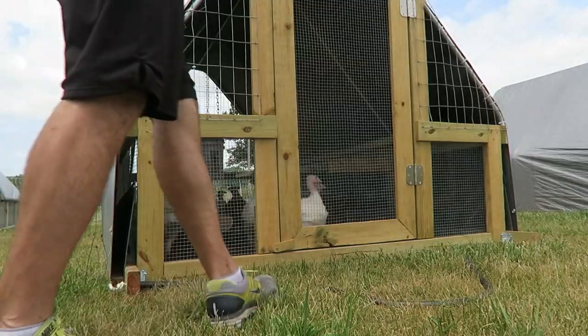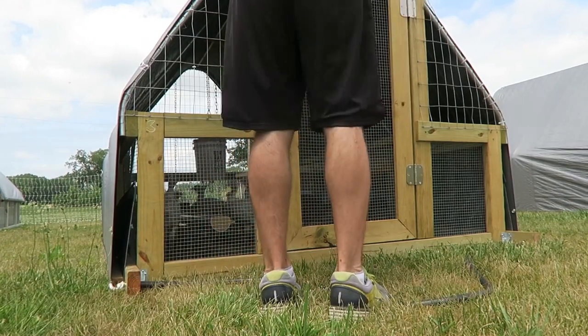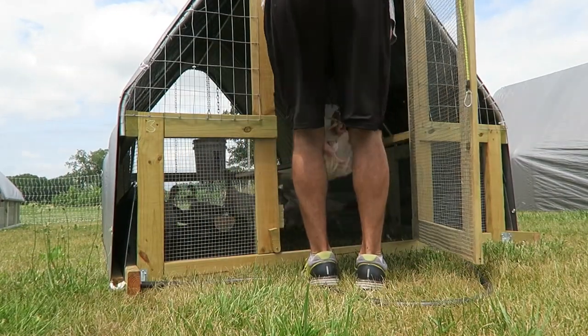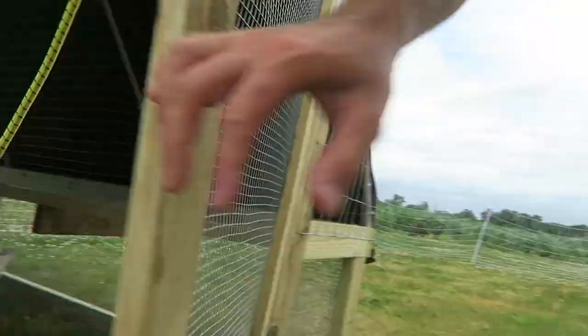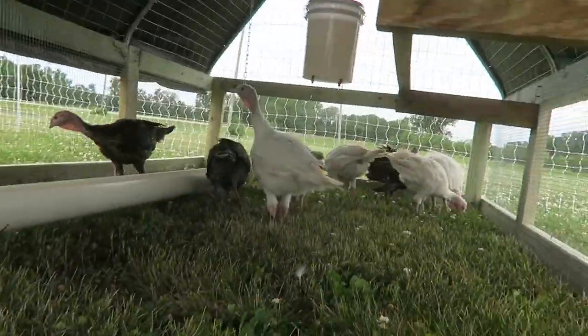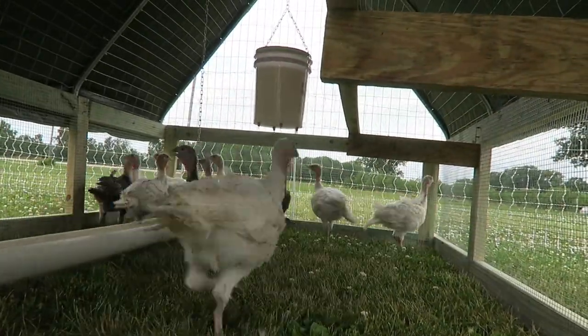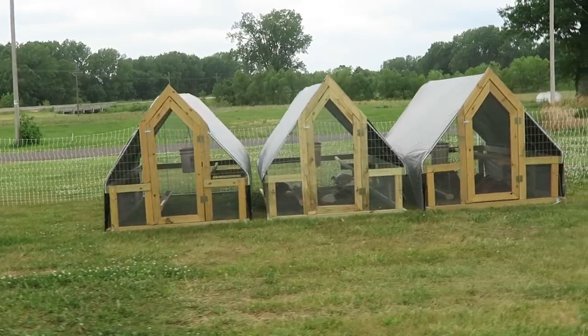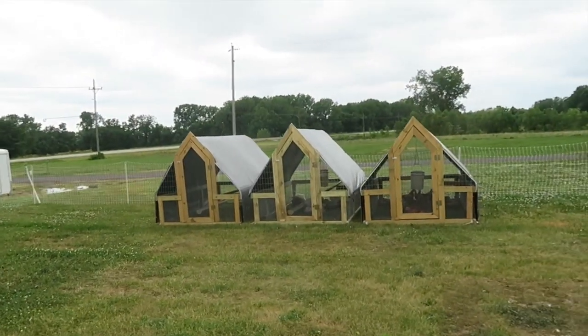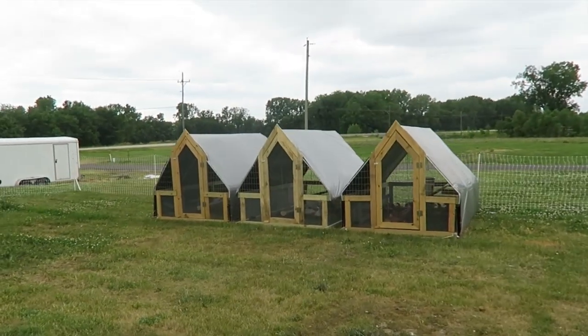Them over into that, and then I'll see. I may move the chickens up, or just keep one empty until one of the animals is too big for their tractor. Check it out. Building my little chicken tractor army.